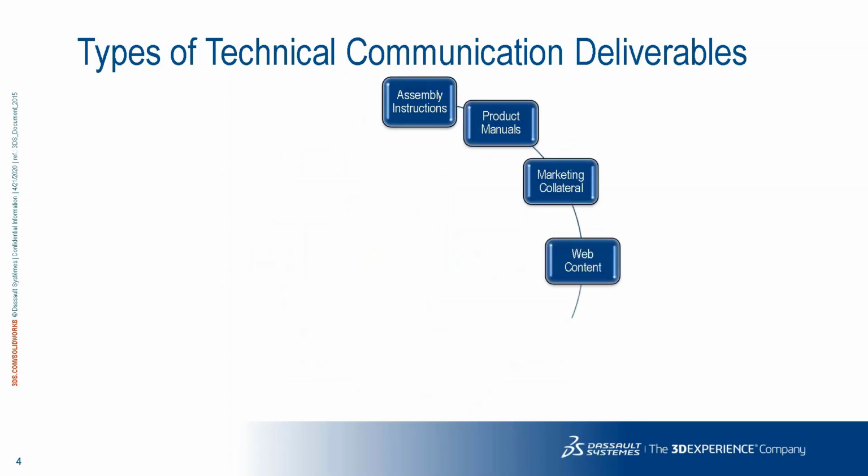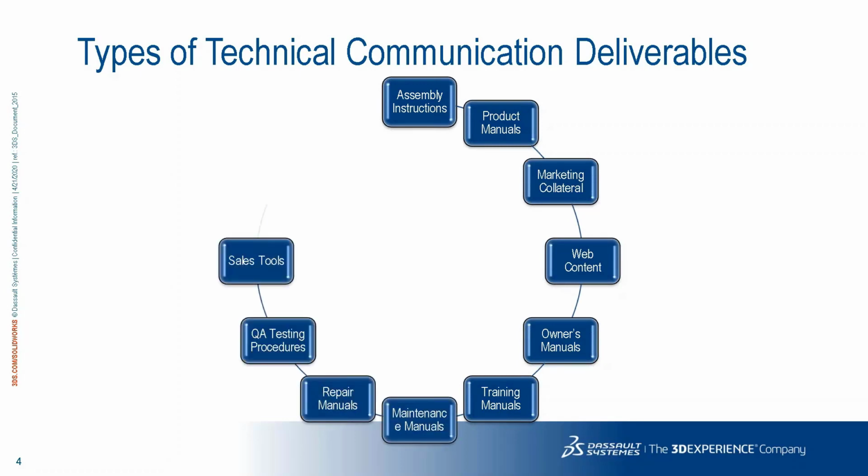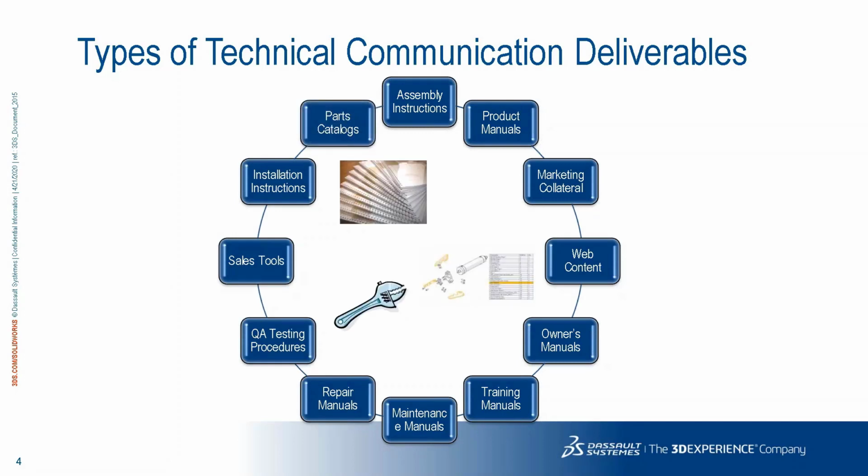Let's look at the type of technical documentation that we need to create and deliver. As a few examples, we sometimes need assembly instructions for the guys on the shop floor, if I need to assemble stuff and I don't want to create the documentation for that. Marketing materials for my customers, owner manuals for the guy who buys my end products, maintenance and repair manuals for the guys that need to do the services and to maintain the product, sales tools, and obviously training materials and part catalogs.